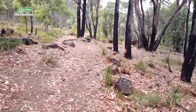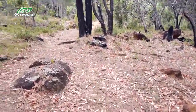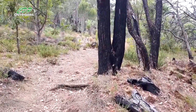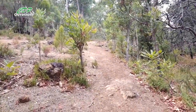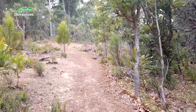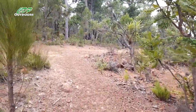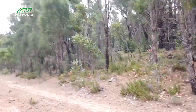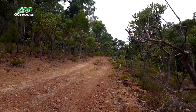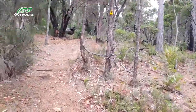Alright, after leaving the Perth Hills Discovery Centre, the first landmark you'll come to is this old loggers road. And this is 1.8 kilometres from Broad Creek Shelter. And by the look of it, it's still being used. So we're heading straight up there.